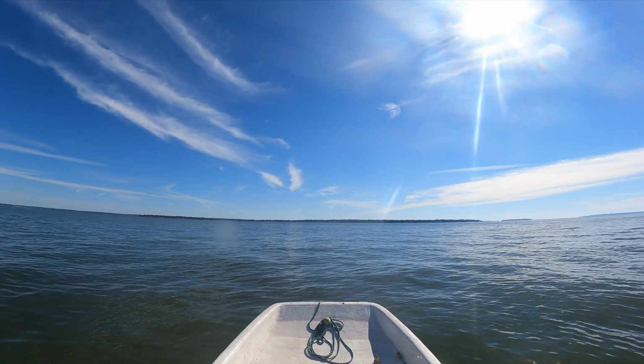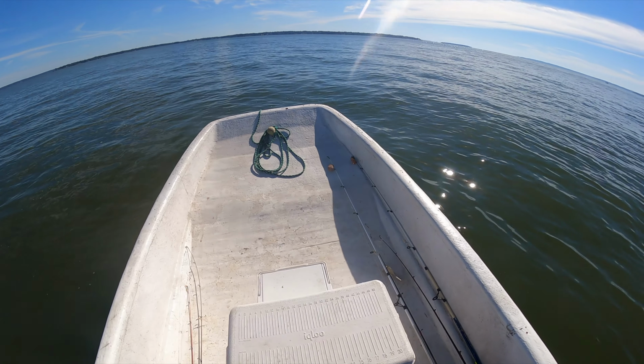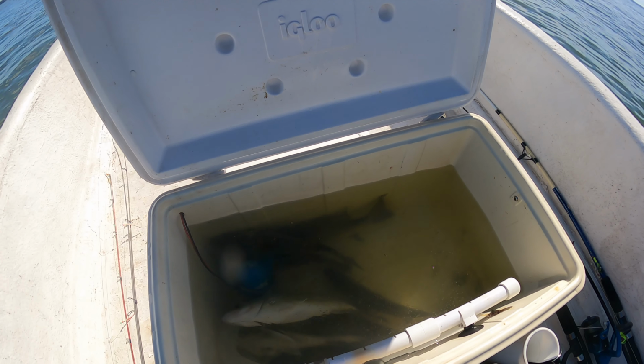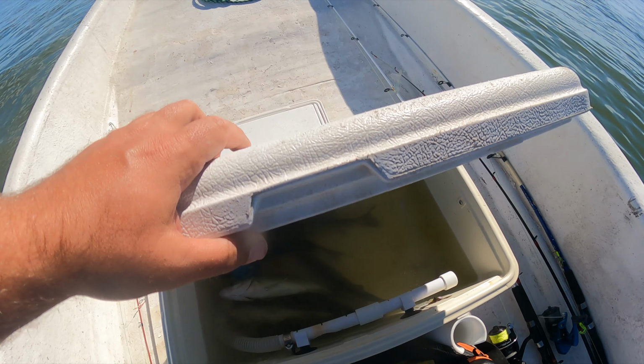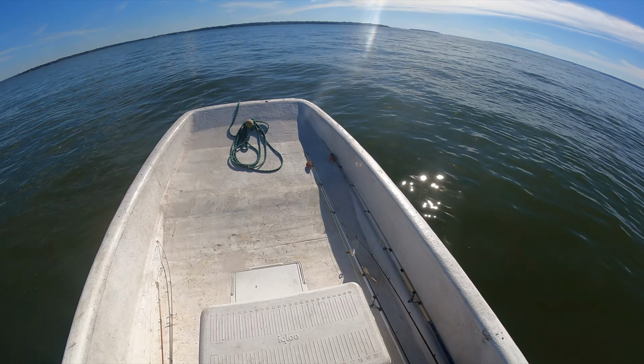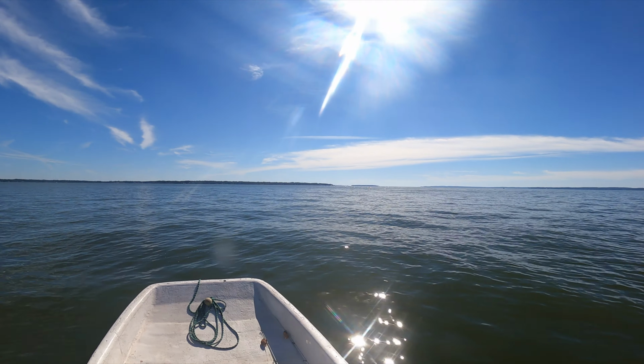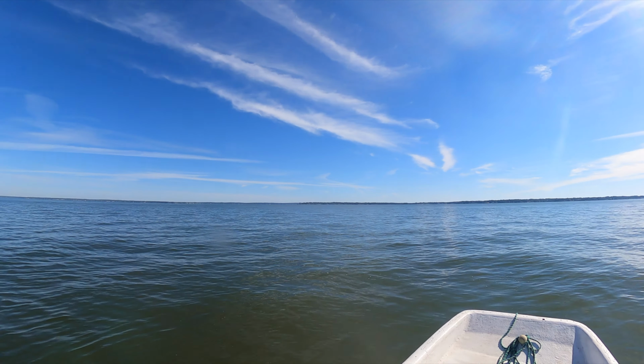All right. Well, that does it. I got 9 decent white bass in here, and they all range from 12 to 14 inches. Beautiful morning. The wind and the waves really died down, but I'm almost out of fuel, so I'm gonna head back in.